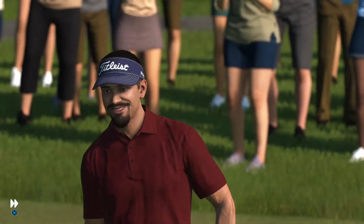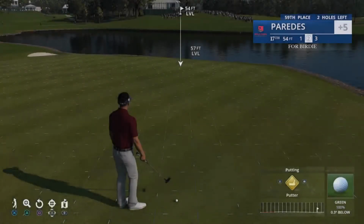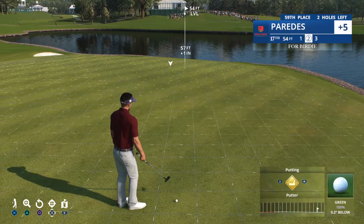Yeah, that one came in a little hot. It's safely on, but it'll be a long look coming up. A 2-putt has to be the name of the game here. This, a long one for birdie.